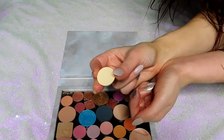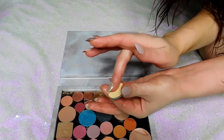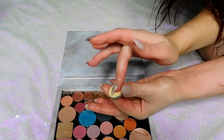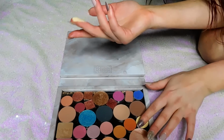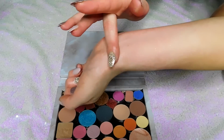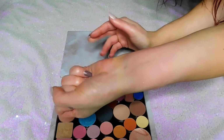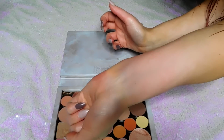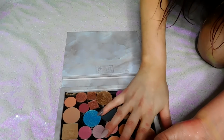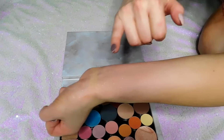Then we have a shade by Sydney Grace over here, which is the shade Lemon Cream. It's a beautiful pale kind of yellowy shade that has a really creamy undertone, if you will. Creamy undertone. I don't really like those words together, but it is a gorgeous transition shade. It is perfect for blending out any orange looks, any yellow looks, any red looks. It is absolutely beautiful.